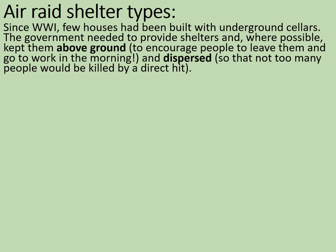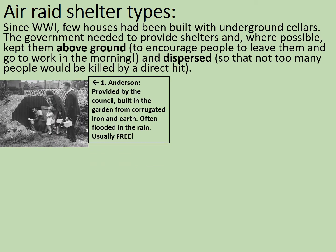They also encouraged them to be dispersed, so that not too many people would be killed by a direct hit. Here's the first and probably the most famous type of air raid shelter, the Anderson Shelter, named after its designer. Provided by the council and built in the garden from corrugated iron and earth. However, these were built partially underground, and so they often flooded in the rain, which made them unpopular in some respects. But if you couldn't afford to buy one, they were usually free.